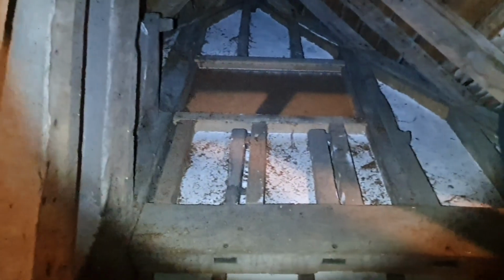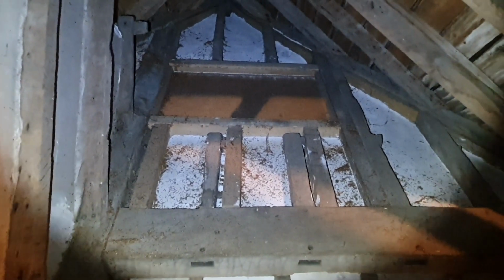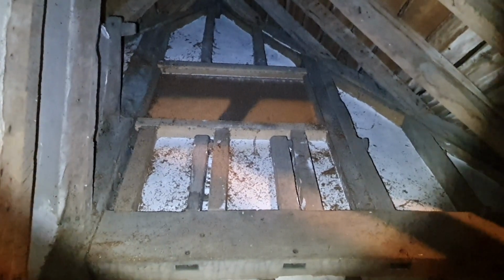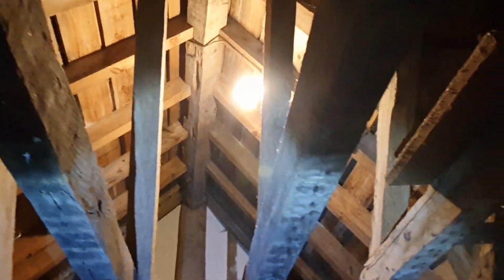Taking the camera back round, that section there, that square or rectangular section, is the trap door where the priest would escape up there, and then he'd find himself on that walkway that we showed you at the very start of this. So, some lovely Elizabethan timbers here. You'll see it better from the other side, but we're going to go through this door.